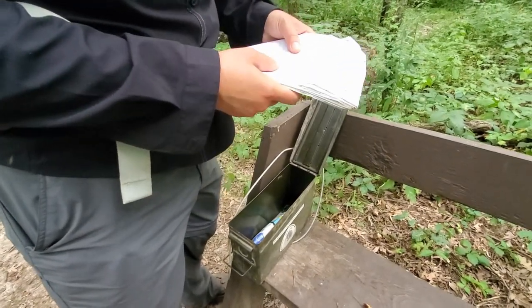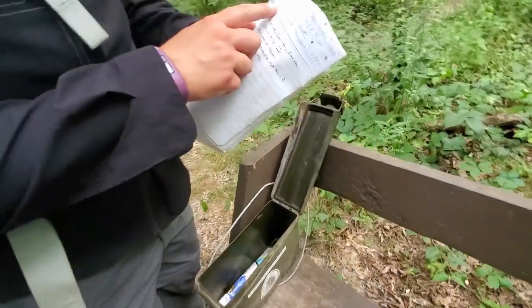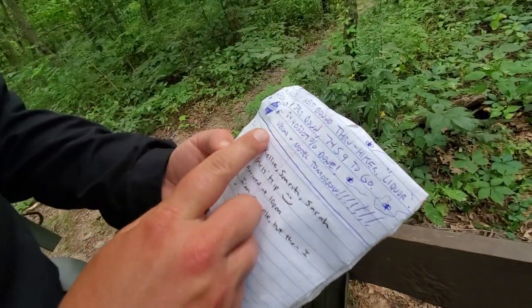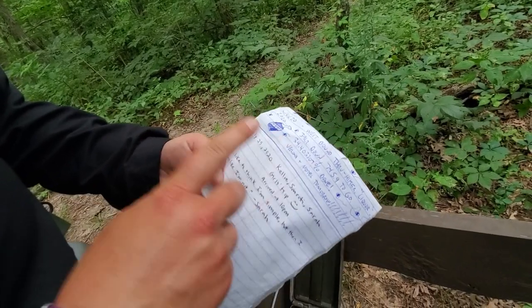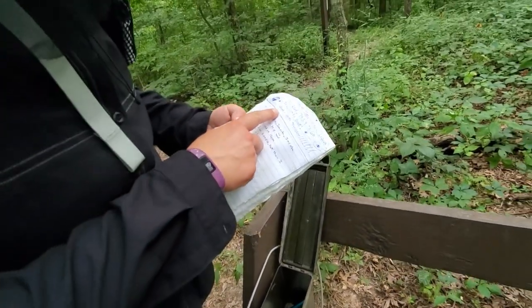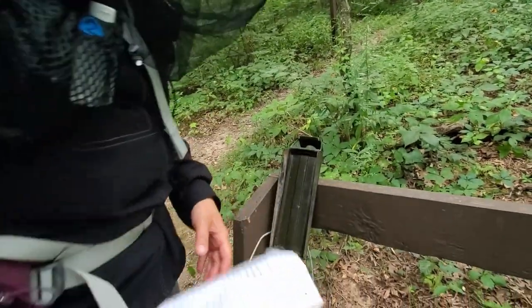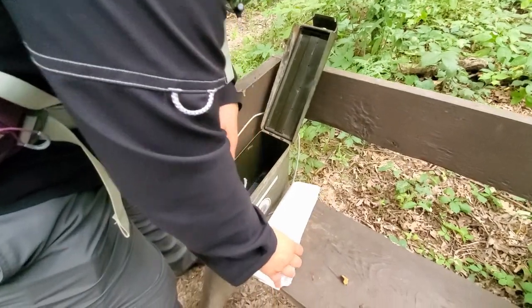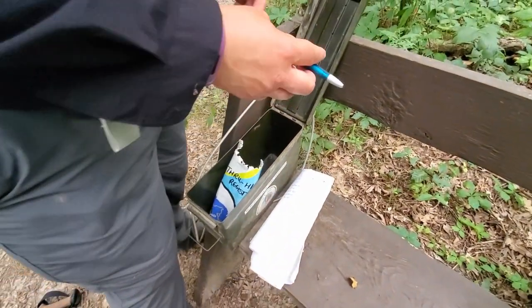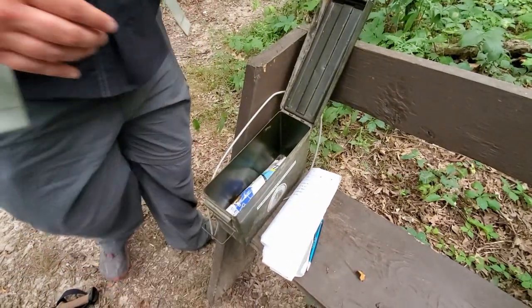All right, well, let's sign the register. Oh, look. Westbound through hiker liquor. There's liquor again. 391 down, 745 to go. 34% done. Verona and motel tomorrow with his little artwork. Oh, delightful. What else is in there? Just a pen. Oh, very cool. Well, two trail journals today.